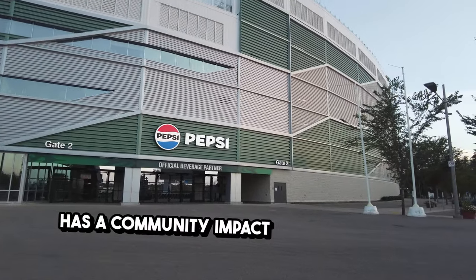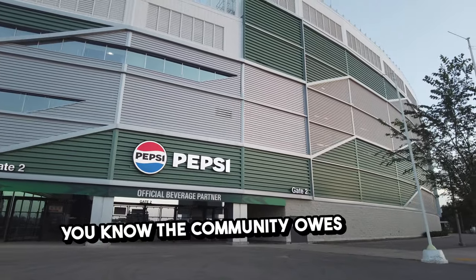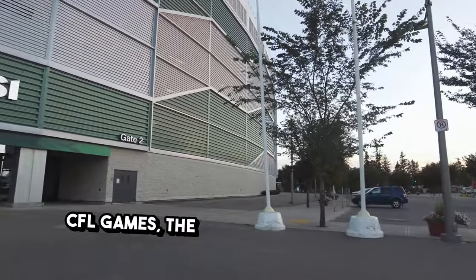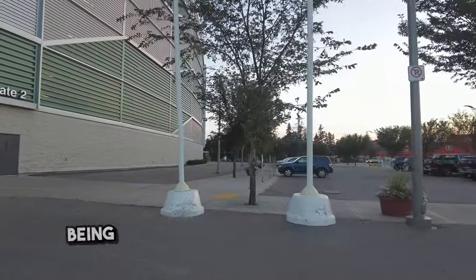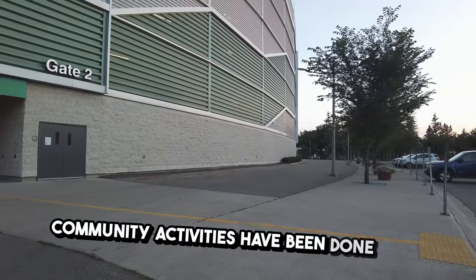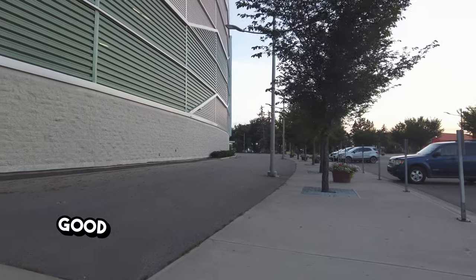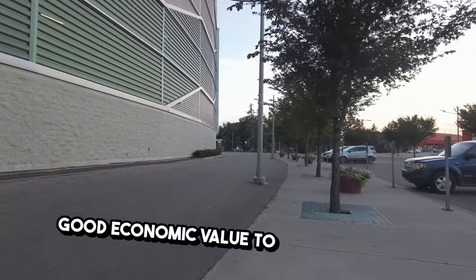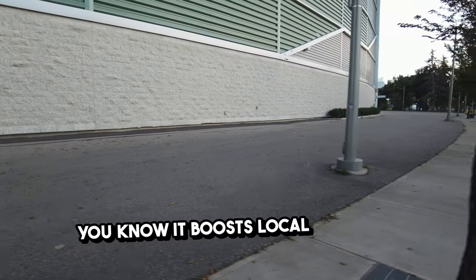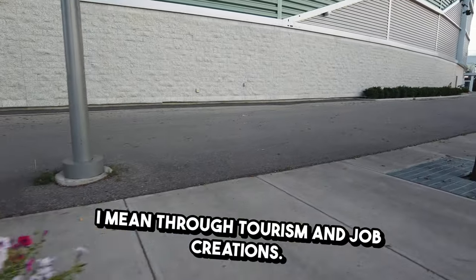It has a community impact. The stadium hosts various events beyond CFL games. Concerts are being done here, festivals are being done here, and community activities are being done here, which is very, very good economic value to the community. It boosts local economies through tourism and operations.